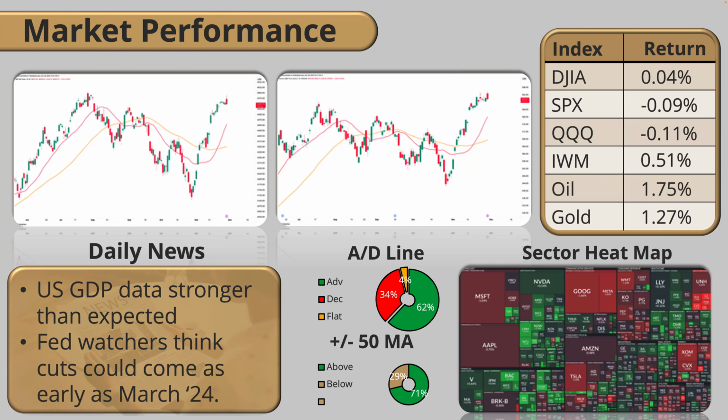Now, that being said, Fed watchers are taking bets that cuts could come as early as March 2024. So although this GDP reading came in a little bit above expectations, it remains to be seen whether these Fed watchers' predictions about the economy weakening over the coming months are going to be true or not. I would personally be surprised if we get a cut by March. Seems a little bit too early to me, but we'll have to wait and see, of course.